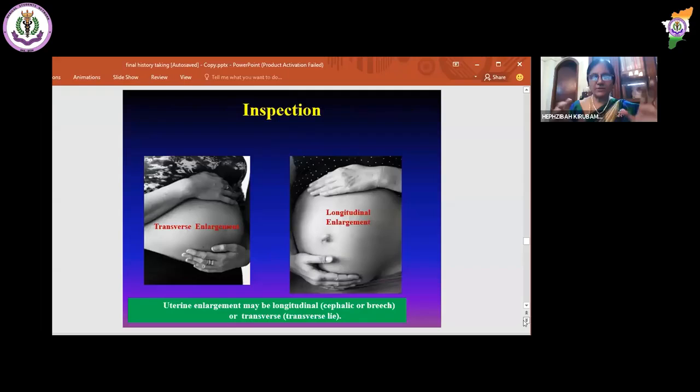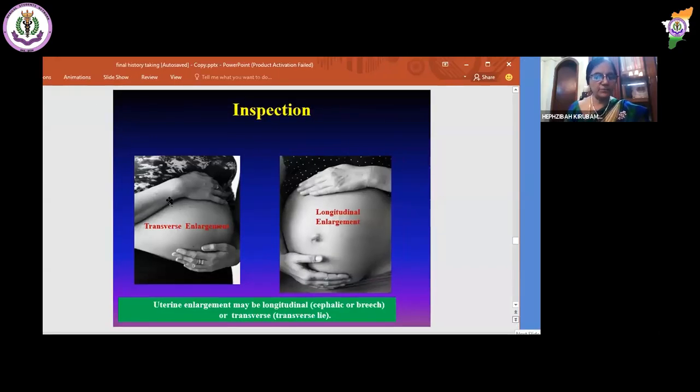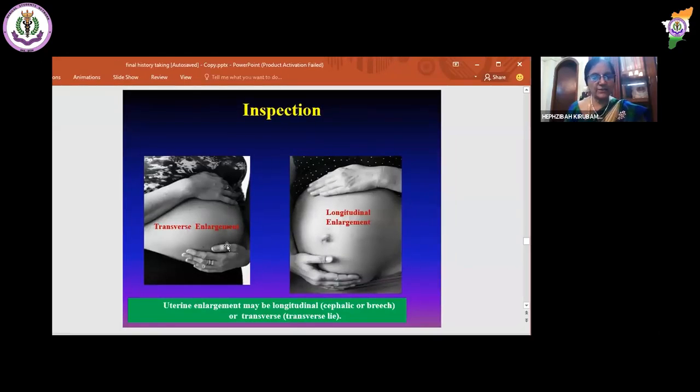So coming to inspection, you can very well see this is a transversely enlarged uterus. This is a longitudinally enlarged uterus. That means it is a cephalic or a breech presentation. When it is transversely enlarged, that means it may be a transverse lie. Okay, this is around 32 to 34 weeks. That gives a clue that you are going to have a transverse lie patient, right? So inspection gives a lot of information.